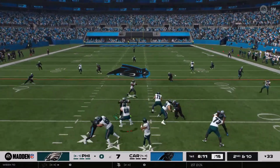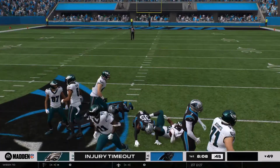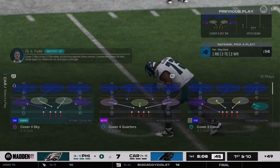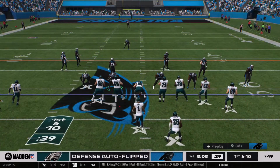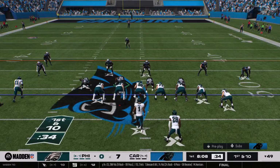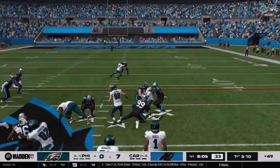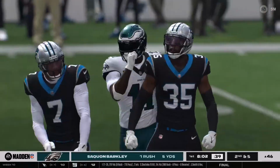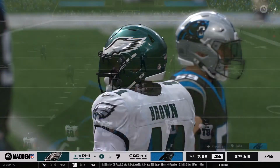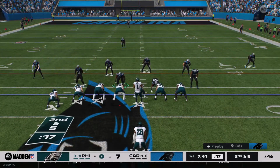Again, Hurts. He'll look underneath here for Barkley. And he'll be brought down just shy of midfield. Following the play, we have an Eagle who is shaken up. Set to go now on 1st and 10. Handoff. First carry for Saquon Barkley. A gain of 4 as he's taken down. From the 46, here's 2nd and 5.